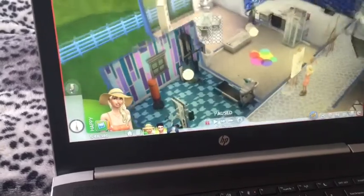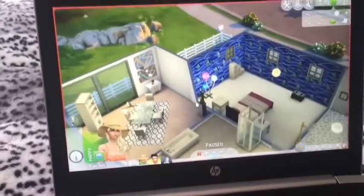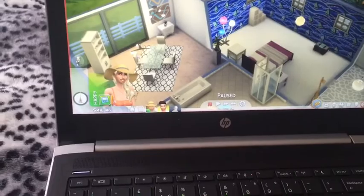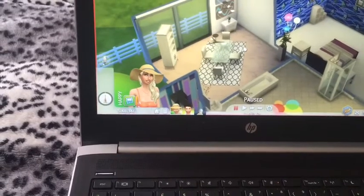And then there's one more room on the bottom floor, and this is just the dining room because I thought it'd be quite nice because once I have more children in the game, all the kids can sit together, and it's quite nice rather than because I just had stools in the kitchen and I didn't have a dining room.